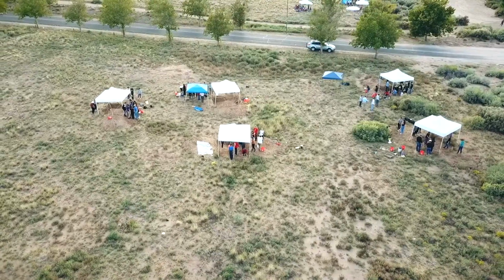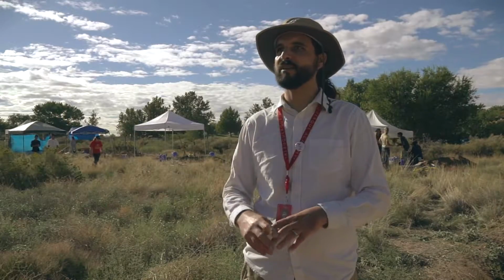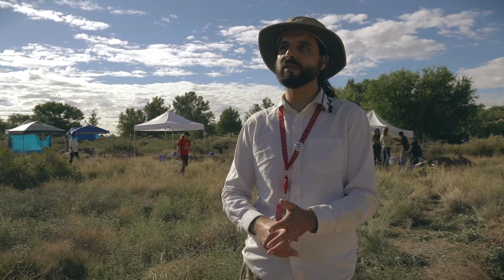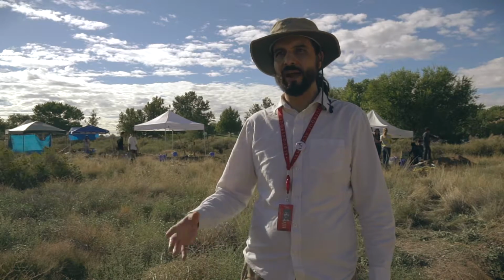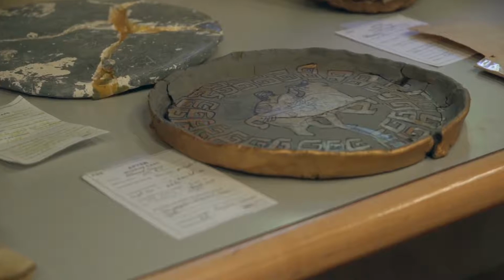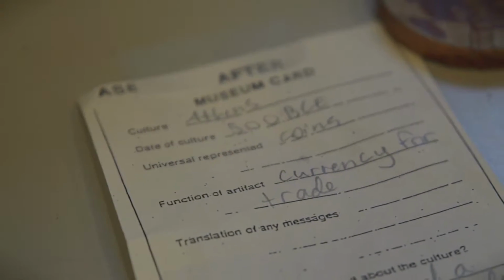I got to participate in the dig, and I remember in 8th grade having the opportunity to look at Mesopotamia, to look at ancient Egypt, at Greeks and the Romans, really sort of lit a fire under me. And I ended up in college, undergraduate, studying anthropology and history, and going on to study archaeology and participating in digs here in New Mexico and out in Turkey as well.